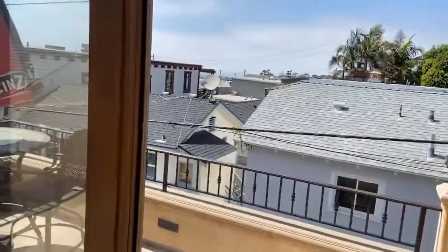Kind of fun. 3-stop elevator, which is a big deal because if you're old like me and you have knee problems, then an elevator helps you work the 3 floors much better than the stairs. You know what I'm saying? So I'm gonna turn this around and let's just go look outside on this back deck.